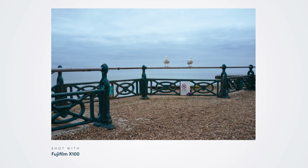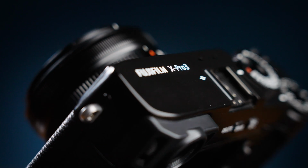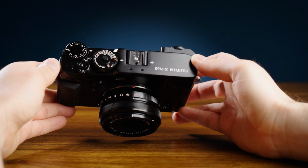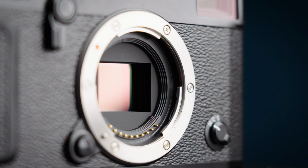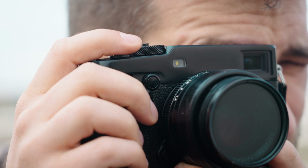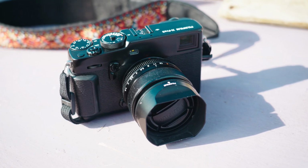The last Fujifilm camera on the list is one I see as a perfect marriage between retro styling and the modern technology. The Fujifilm X-Pro 3. Despite its classic rangefinder style body, it's not just a fashion accessory. It's a camera capable of delivering truly professional results, but enclosed in a stylish and robust body.